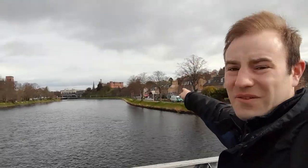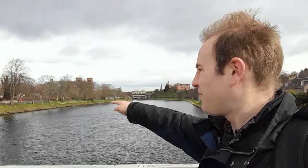I'm standing on a bridge over the River Ness in the Scottish city of Inverness. Over there is the castle, the cathedral, and that building there is the Highland Hospice. The reason I mention the Highland Hospice is today is an episode of Miniature Railway Britain, and the miniature railway we're going to, the Ness Islands Miniature Railway, is owned by the Highland Hospice, so all money they make goes to a good cause, the Highland Hospice.